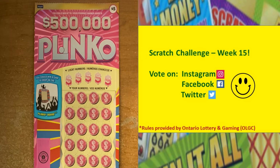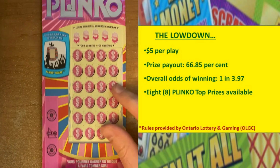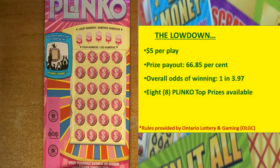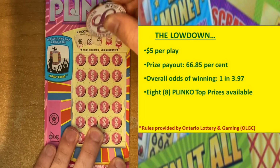So we have Plinko right now. Plinko is a $5 ticket. The prize payout is 66.85%. The overall odds of winning is 1 in 3.97, and there are 8 top prizes available. All right, $500,000 is the top prize. So let's scratch our lucky numbers. Let's see if we can find a win this week.